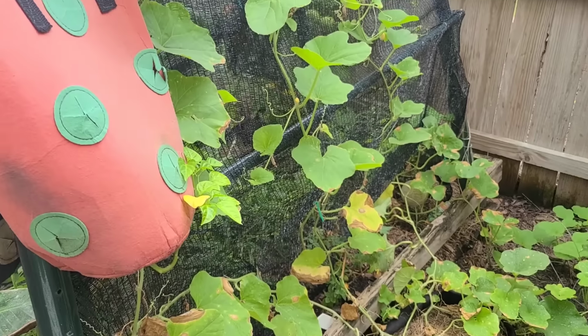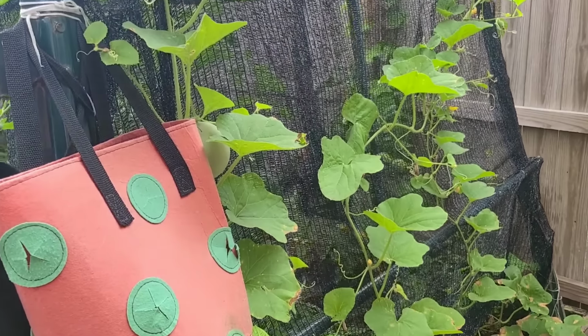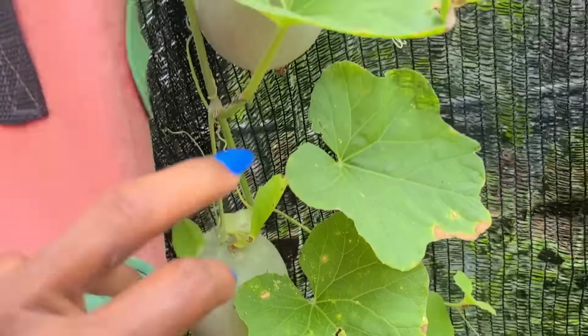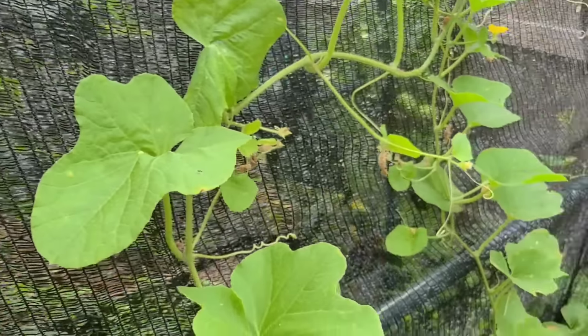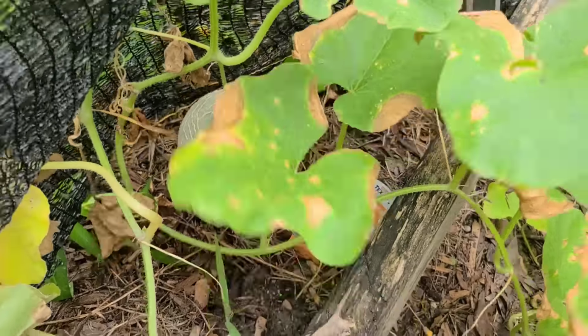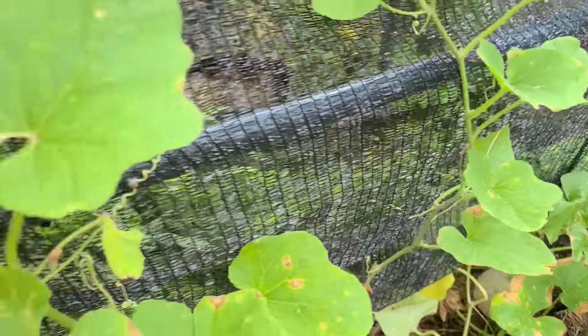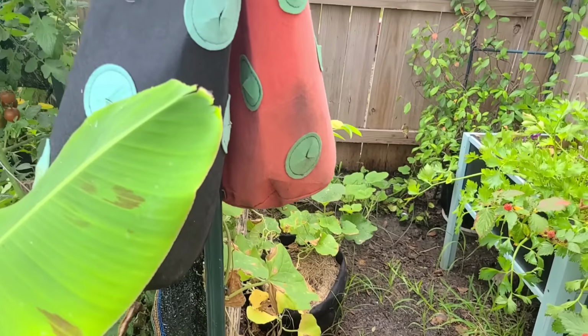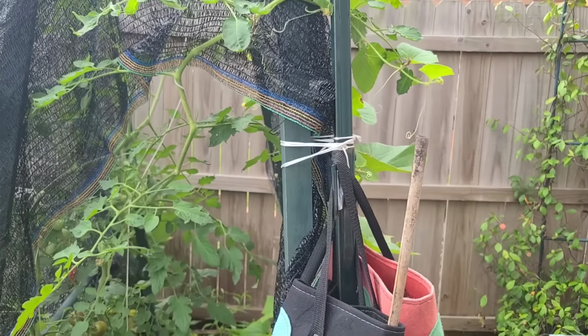All right, so this right here that's growing is cantaloupe. I need to go get some stockings so I can tie them up on the vine, but there's a couple of them that's coming up over here. I'm not going to show y'all every single one, but this I thought was something else when I first dropped it. I thought it was the mini melons, but it's all good.